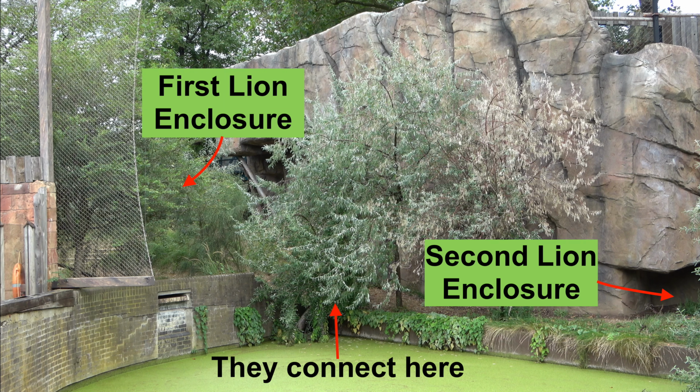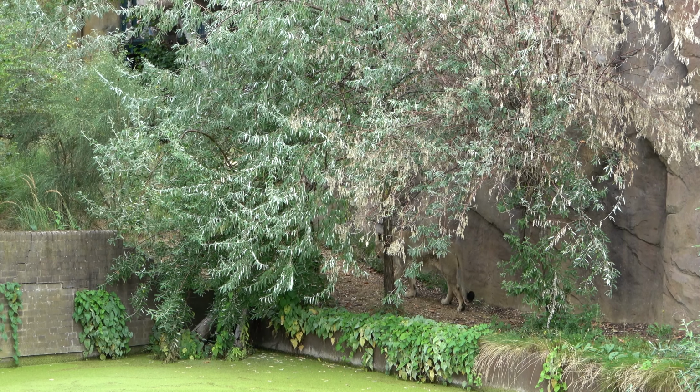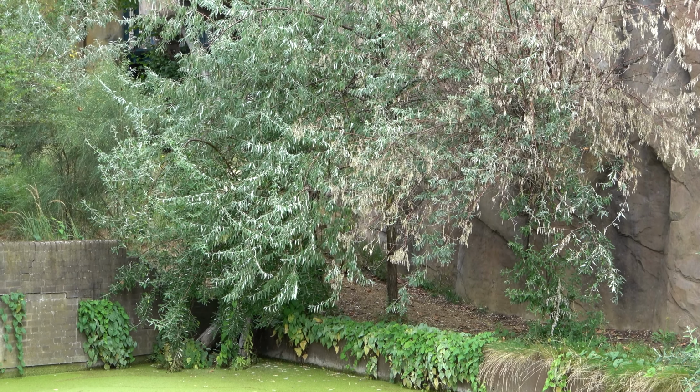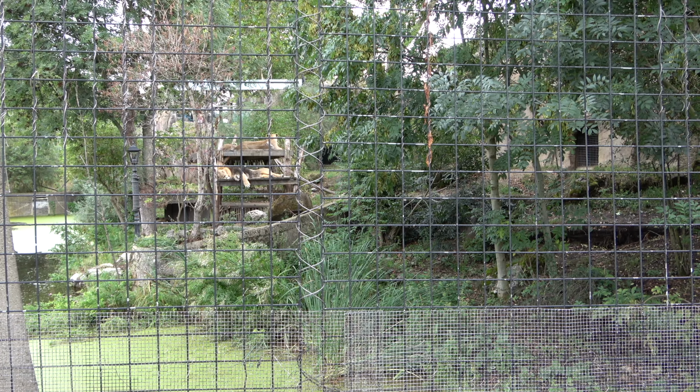This enclosure and the enclosure that we saw earlier are both connected, so the lions can access both. The lions also have access to a third enclosure, which we will see later. You can also get a side look at the second lion enclosure through a fence.